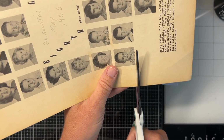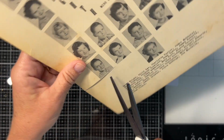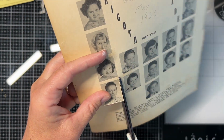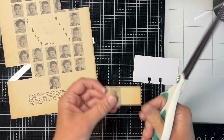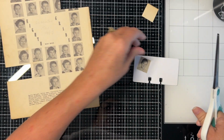Oh, this little feller, he's adorable. He looks like a little young guy. He could still be learning his vowels. We're going to pretend like this is not an 8th grade page, okay? No, I am not even paying attention to what's on the back side because I don't want to go, oh, I don't want to cut up that person. We're just going to do it. We're going to cut them up.